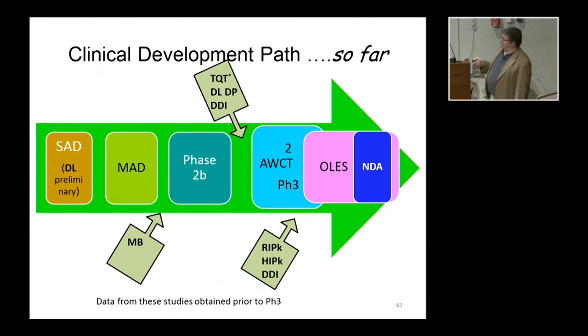Notice I put a little asterisk by thorough QT. If there's a signal somewhere in your non-clinical data that you need to be worried about QT prolongation, that study is moved forward. But if you're not so concerned about it from your non-clinical data, like these studies here, it is done later, because this is also a terrifically expensive study. And also, if it's supposed to be done at the top of the clinical dose range, you don't want to go in with a dose early on that may not be your top dose, because then it won't be as useful for what you need it for.